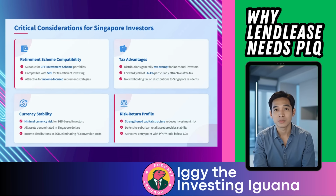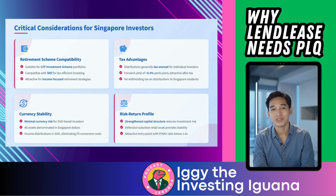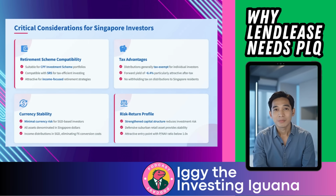Critical considerations for Singapore investors. Quick local lens. For CPF or SRS income sleeves, the improved balance sheet and stable suburban exposure are the main positives. For tax, distributions from local REITs to individuals are generally not taxed, which boosts the real yield. Currency isn't a big issue here, given the core Singapore exposure. If a heavy overseas tilt shows up in future deals, then reassess foreign exchange and policy risk. But for now, the center of gravity is local.